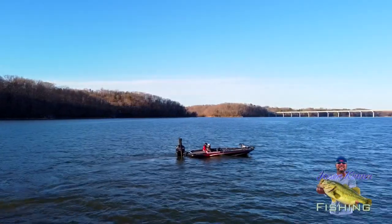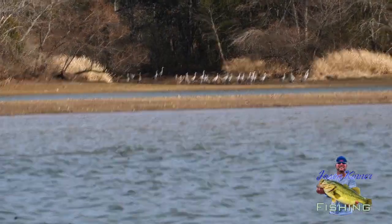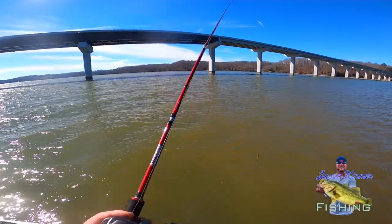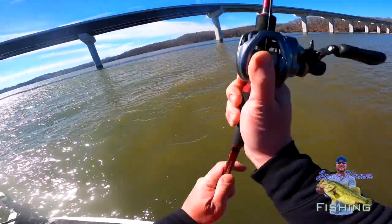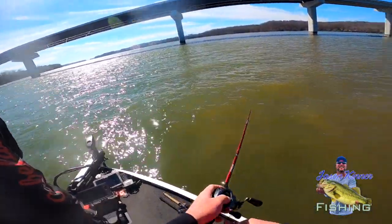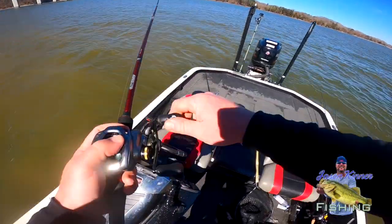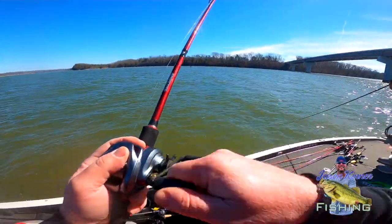So on this trip, looking at structure and the things that we targeted and tried to fish, the grass is starting to come up. Some of that grass doesn't die completely off. And I think the number one key for us in finding fish all over the lake was to find some grass, some new growth, some green grass. Those fish in that lake just always like to live in grass, and I think they always like to live shallow, regardless of what the temperature is.